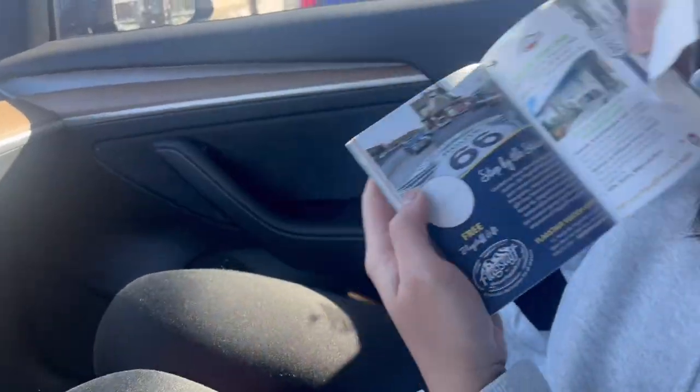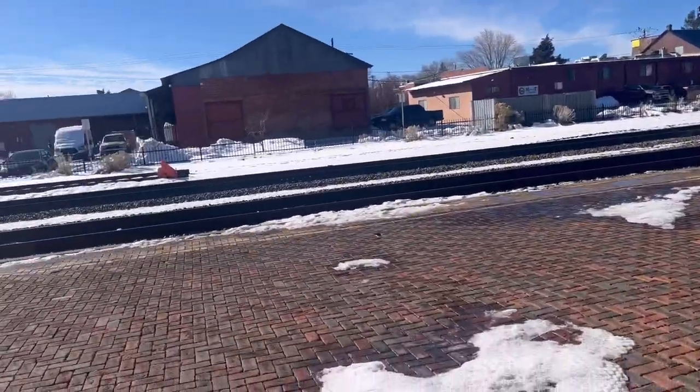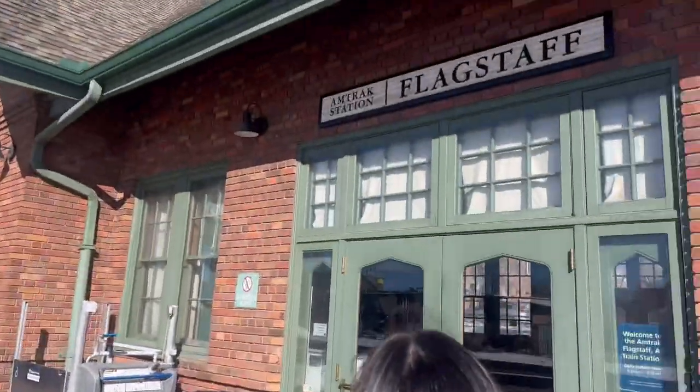Good old snowy Flagstaff with our passport. Going to get the stamp at the visitor center, which is right to our left. This is the Amtrak station. It is. I don't know where it goes. I don't know, but here we go. Come in.